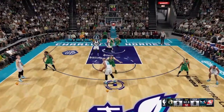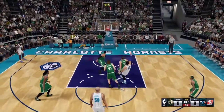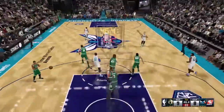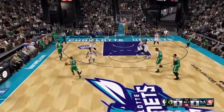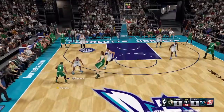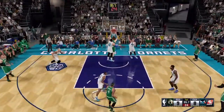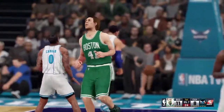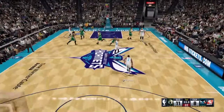Here's Sacre. To the paint. Here's Harris. And Jared Sullinger pulls it down. They can trade 2 for 1 here. Would be the right move, I believe, right now. Down low. And the dunk by Olynyk. Really nice dime dropping there. Playmaking ability is exactly what you get from Isaiah Thomas.